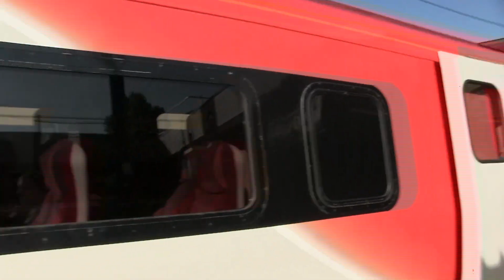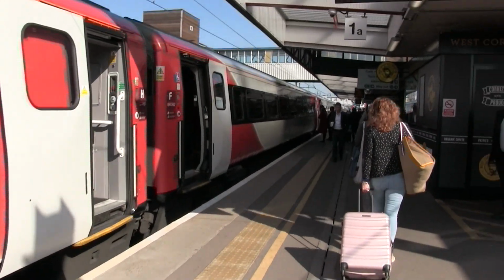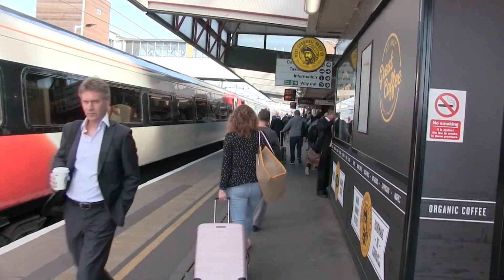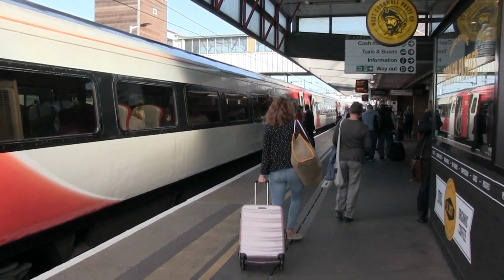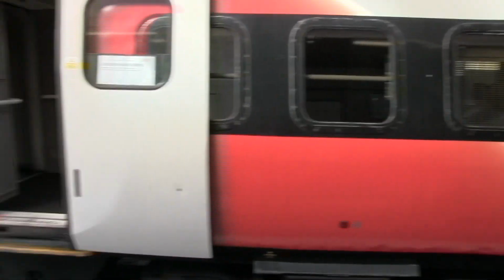So yes, we've just got off 1A13, which is the one from Skipton, which is just behind us now here. We'll see this go. It's got the road, it's been given the tip to go. I'll stay in the shade a bit, it's a bit bright. Not an Azuma, but we'll get one at some point.